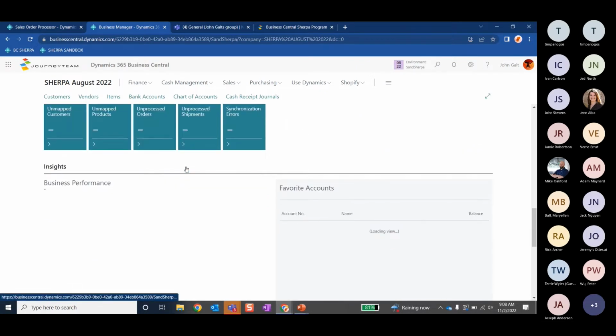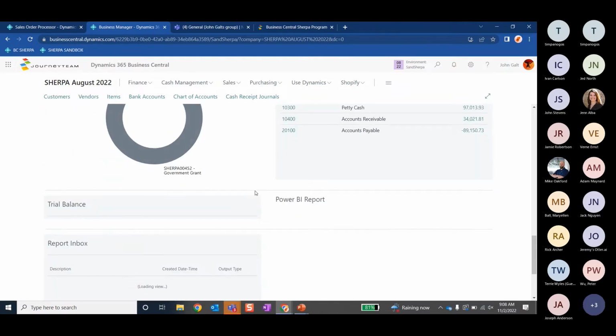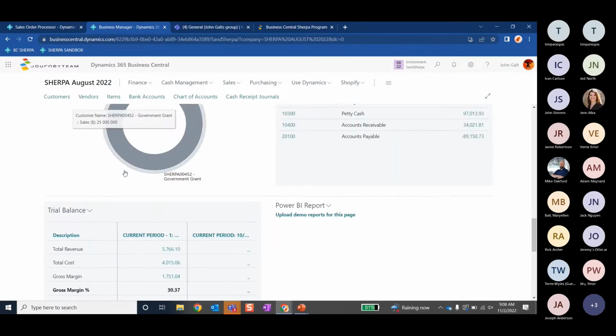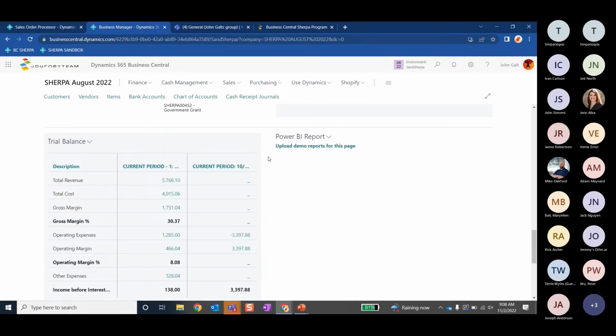At the bottom, as you continue scrolling past all these different activity queues, there is some reporting. Hold on, it's thinking. Right here, we can set up our favorite accounts. We also can see a quick view of the trial balance, and you have the option of populating Power BI reports here if you have created any.